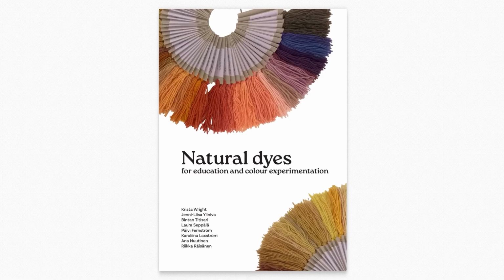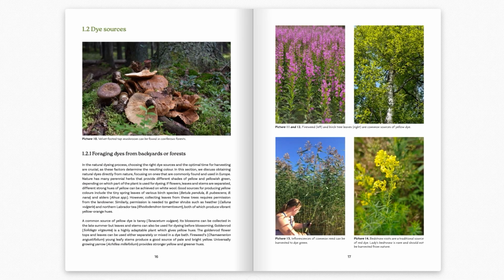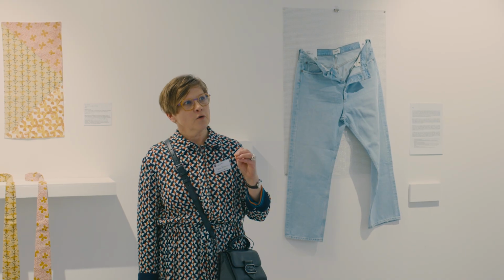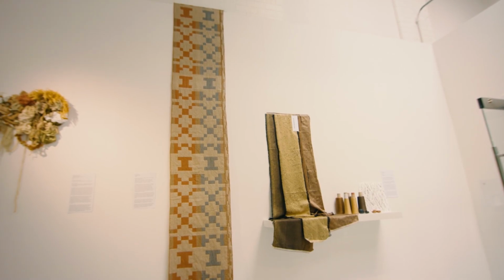And in between here on the slideshow, you can see our almost all consortia put effort on this book, electronic book that can be found from the repository of the University of Lapland, Natural Dyes for Education and Color Experimentation. And it introduces different plants and then how you can use natural colorants in education, and it's especially meant for university level students. So there is also a scientific background and a good literature included in the book.